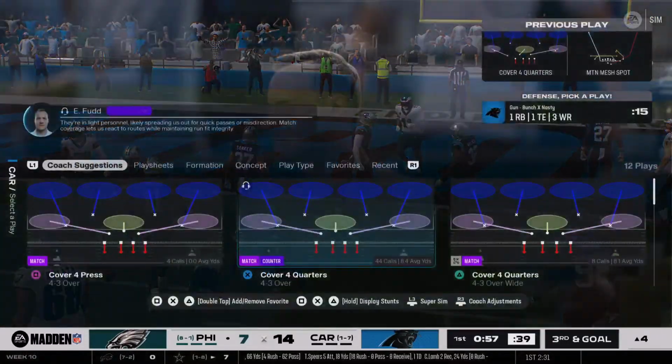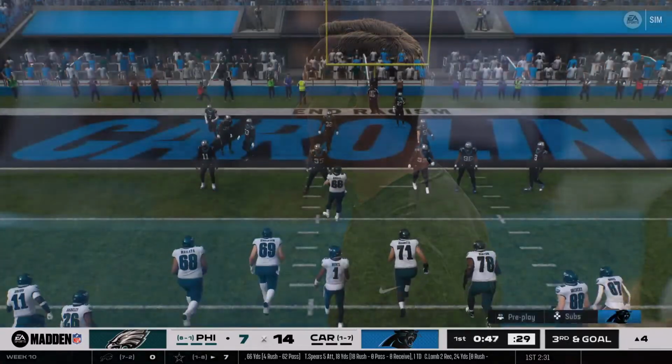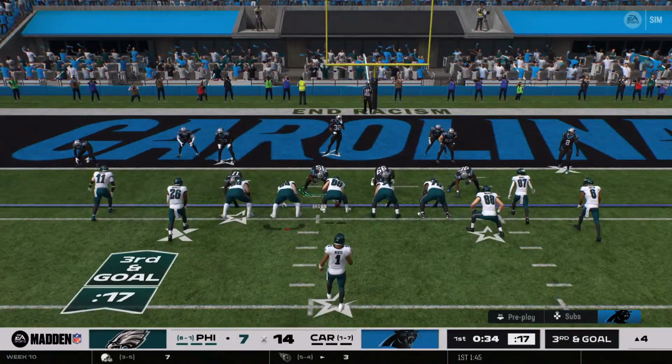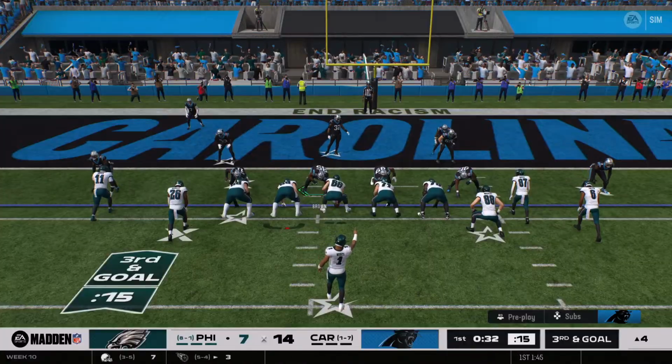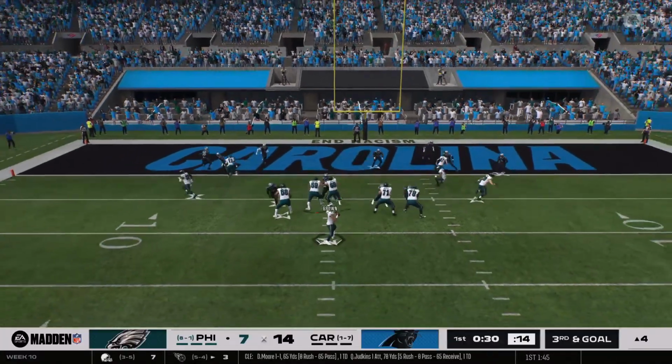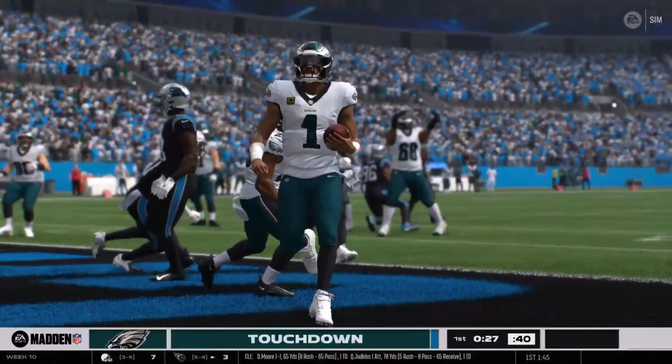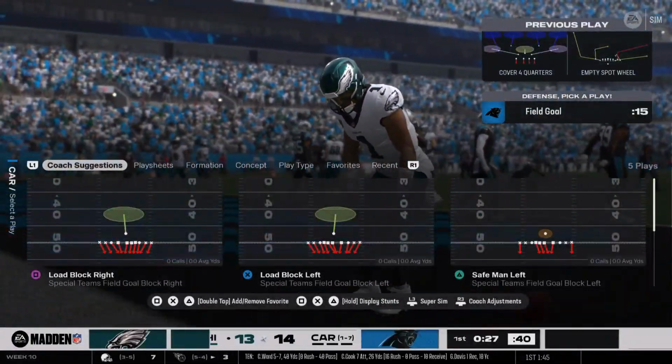A bit of a quick hitter here. What you're hoping for, Mike, is that the defense can't react quickly enough because the ball's coming out so hot. But they knew it was coming, and they end up holding them to just a short game. Third and goal for Hurts. And he will take this one across into the end zone.